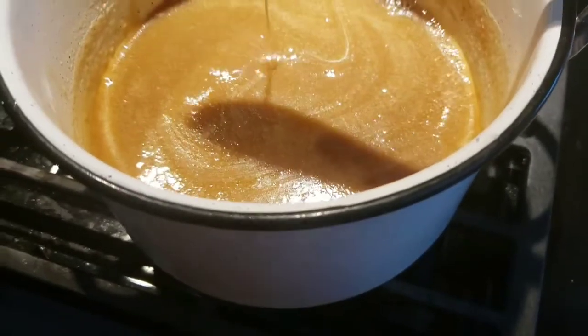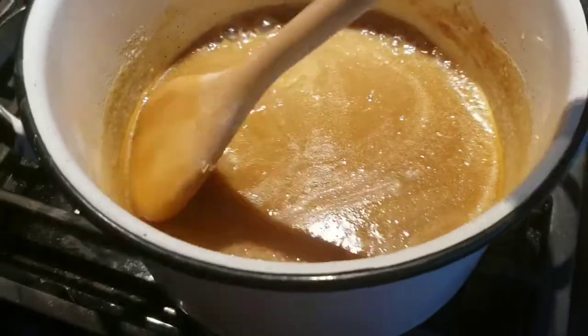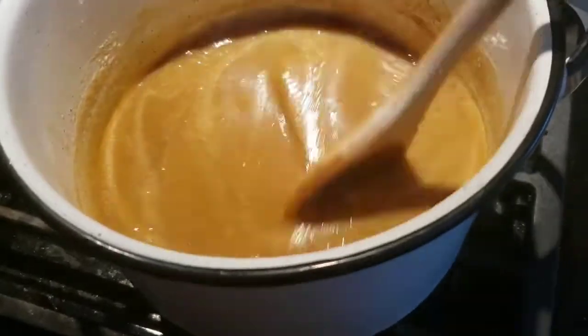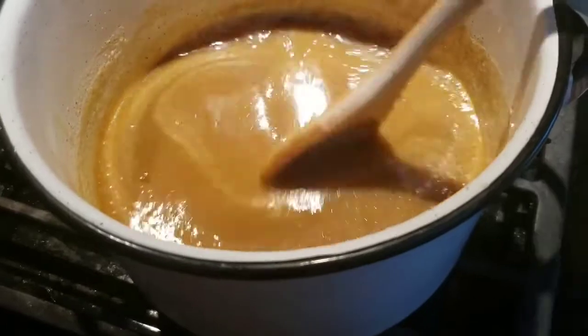And I'm just going to let it boil a little bit. And when it's time to put it in a pan to make the cinnamon roll, I think it'll work just fine.